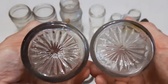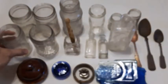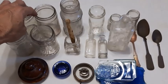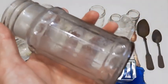And here's another one that's pretty much exact same. It's got the same base on it. Manganese glass, lots of big bubbles in it. And there's a couple other ones, they're just slick jars as well. Screw tops, no patterns or anything on the base. Here's another manganese glass one.